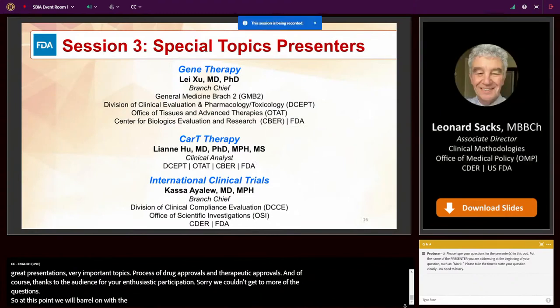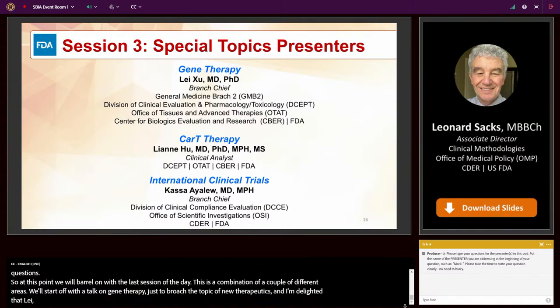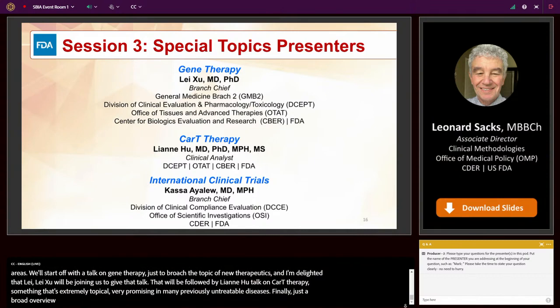of the day. This is a combination of a couple of different areas. We'll start off with a talk on gene therapy, just to broach the topic of new therapeutics. And I'm delighted that Lei Xu will be joining us to give that talk. That'll be followed by Lianne Hu's talk on CAR T therapy, something that's extremely topical and very promising in many previously untreatable diseases. And finally, just a broad overview of international clinical trials from Kassa Ayalew.